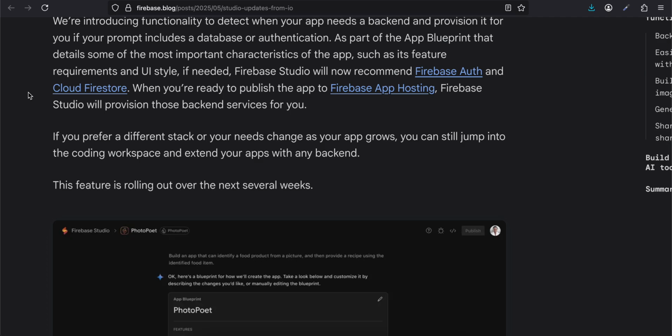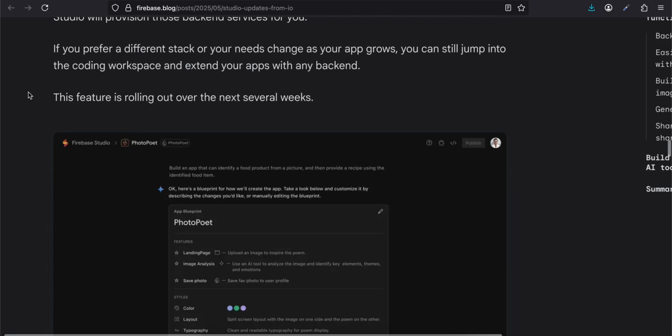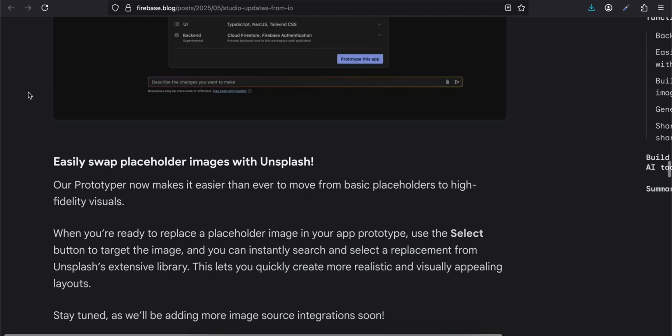When you are ready to publish the app to Firebase App Hosting, Firebase Studio will provision those backend services for you. If you prefer a different stack or your needs change as your app grows, you can still jump into the coding workspace and extend your apps with any backend. This feature is rolling out over the next several weeks.